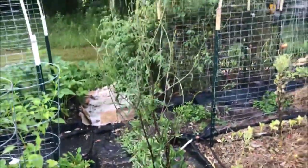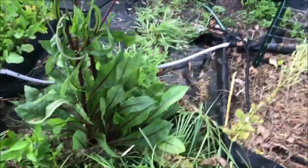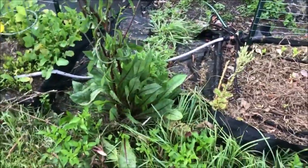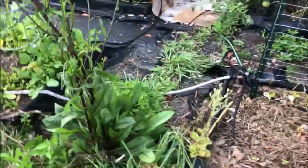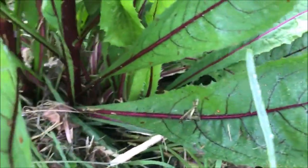This gorgeous thing has produced a lot of salad for us. That was a volunteer that comes back every year. It's called bloody dock. You can see why. It's real big. There was one right here that was all over the place. I had to mow over it. But it'll come back. There's a rootstock in there.